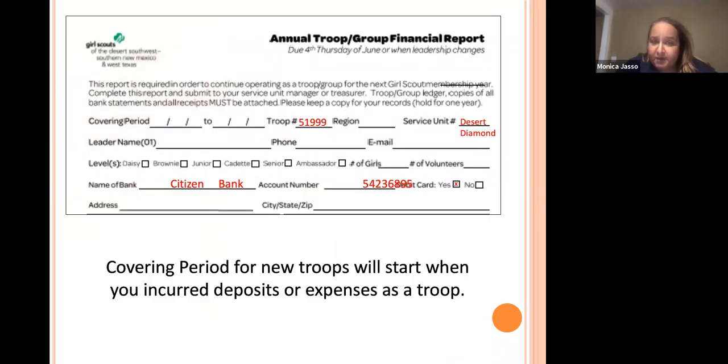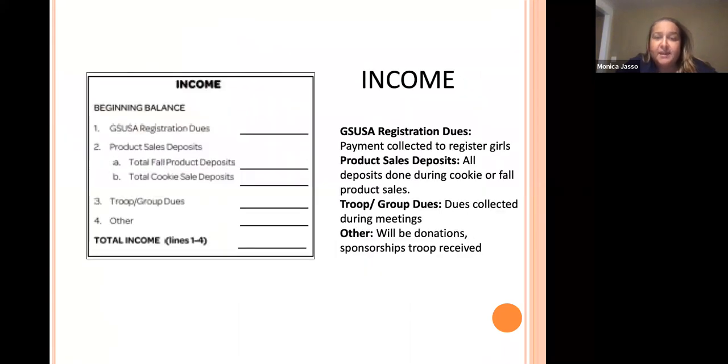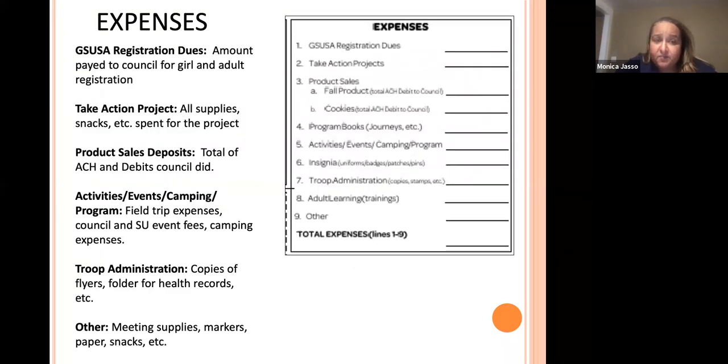This is the top part of it. This is the income section, and I'm showing you these in more detail so that you know what you're going to enter in the volunteer toolkit. It's exactly the same. This is your expenses section. You'll see registration or memberships, any money spent on take action projects, any money received in product program sales, any money spent on activity, events, camping, troop administration, so things like copies of flyers, folders, supplies of that nature, and then other. That makes up your expenses for the troop.